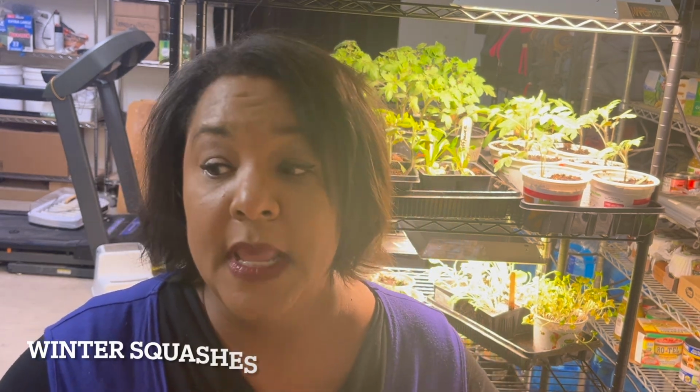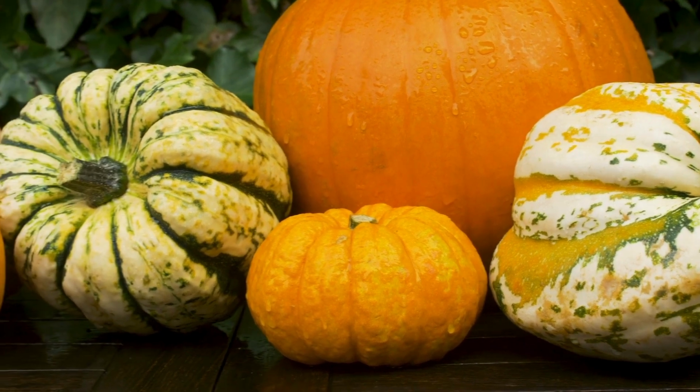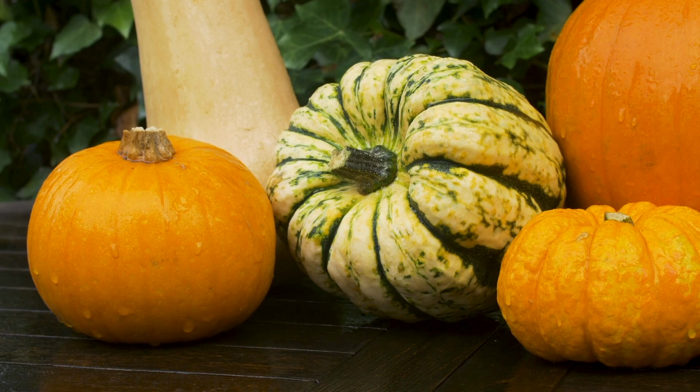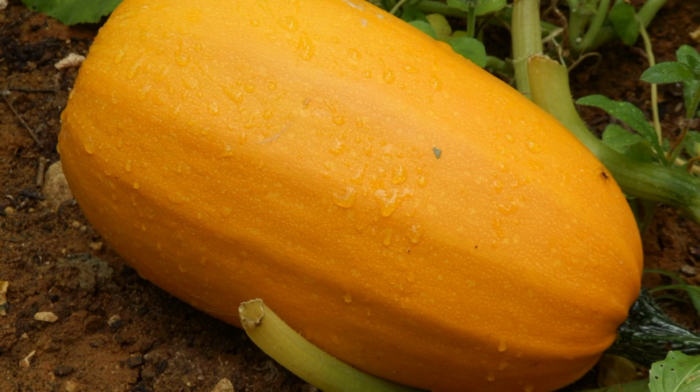Next up on the list, number 6 on the list is winter squashes. Now, winter squashes can be anything like butternut squash, delicatas, pumpkins, spaghetti squash, any of those guys would be considered a winter squash.